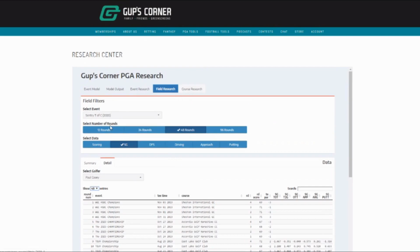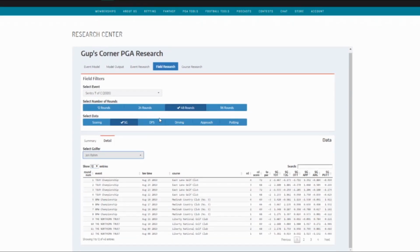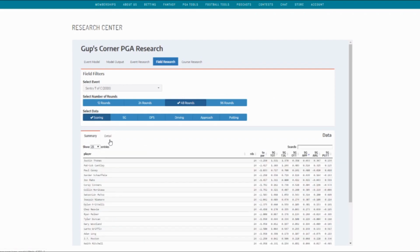You can get basically any golfer in the field you can go look at and do that kind of exercise with. Look at what you want to look at, whether it's scoring, so you can see how many birdies that guy has had, what courses it was on, so on and so forth. Really neat feature here to do your deep dive on each guy.